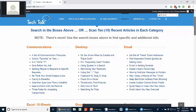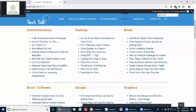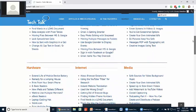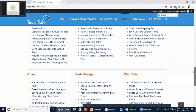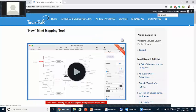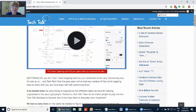Also, when you click on search, you can scroll down. Again, this is for the users. They can see the major categories and the 10 most recent articles on each one. We also see that as we go down, whether they're in Word or they're using the Google Office collection, our articles now have both in each article. So we scroll down and see what this is. And if we, for instance, go to a new mind mapping tool, we can click on it, and we find since 2016 that every article has also a video with closed caption and so forth.